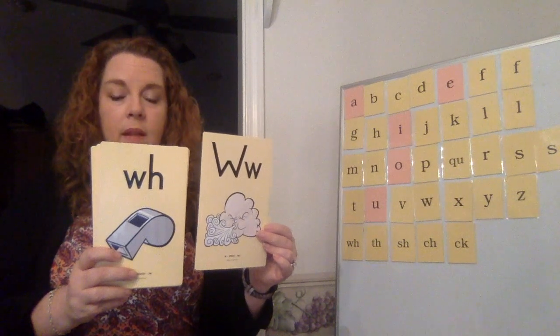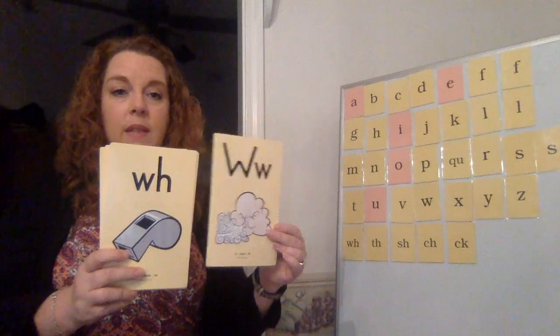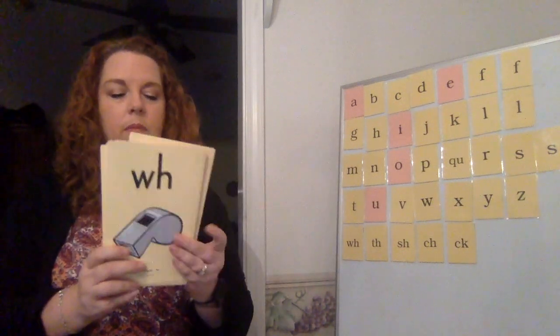How do we know the difference between these two sounds? Because we can hear that there's a small puff of air that comes out with wind, but there's a big puff of air that comes out with whistle. So that's how we can tell the difference between these two sounds. Let's keep going.